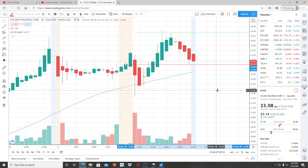You want to pay close attention to it, and if support is broken through, I want to emphasize, pay close attention to the behavior of this stock. How quickly is it moving to newer lows? And the other scenario is it breaks through support, and are the bulls reappearing?